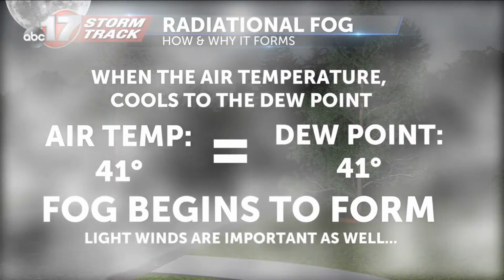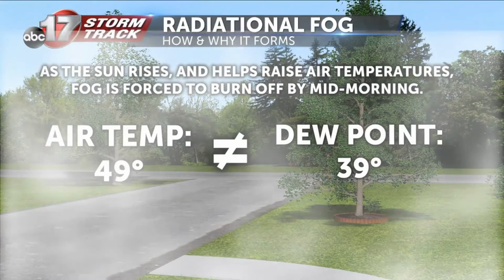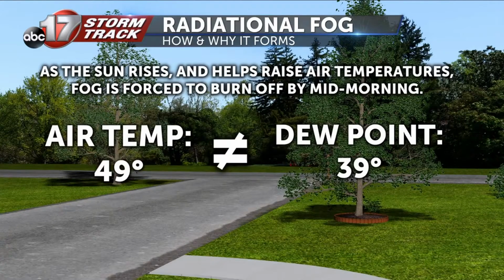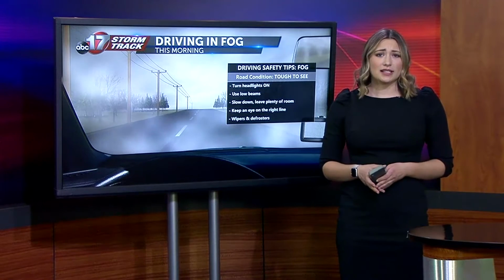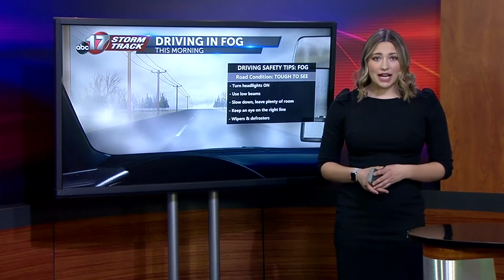You may notice, though, that fog doesn't last into the day. This is because the sunshine after sunrise helps to heat the surface air temperature yet again. Once that temperature is higher than the dew point, fog will start to burn off. The main concern with fog is that it can drastically reduce visibility. Plus, freezing fog can even create icy conditions.